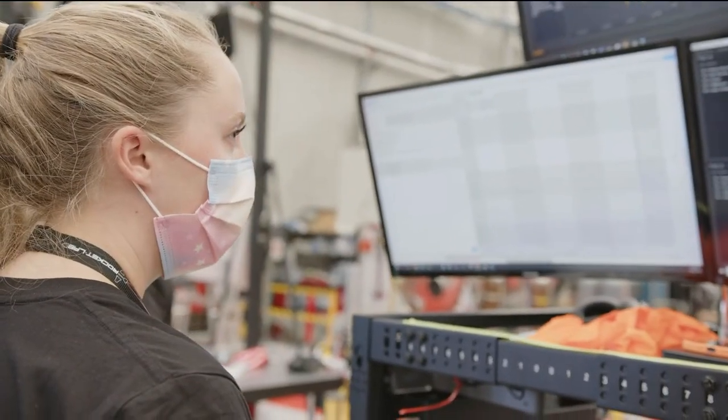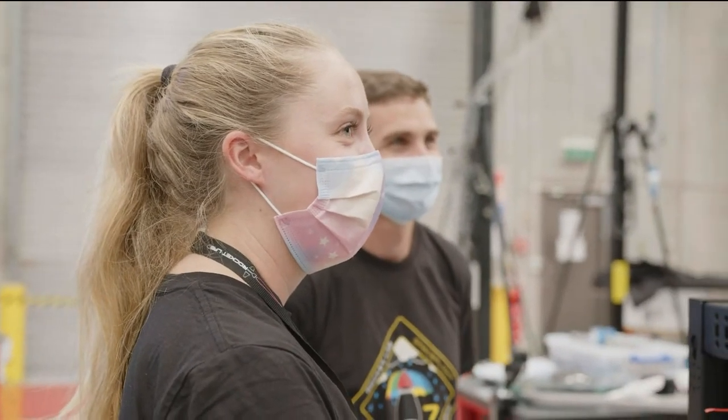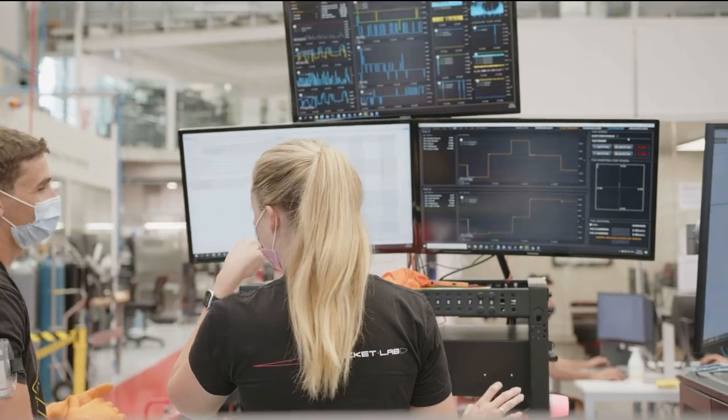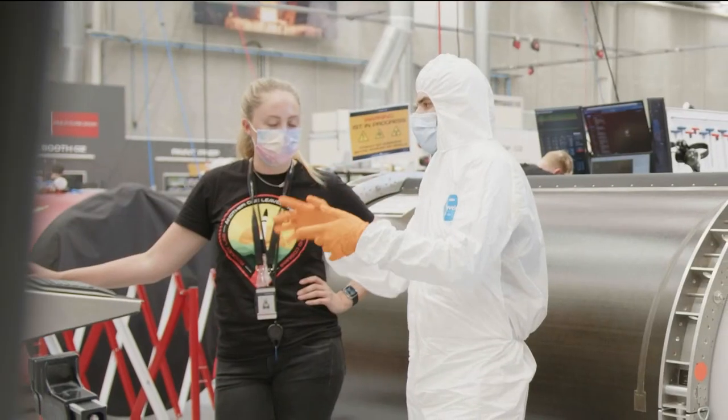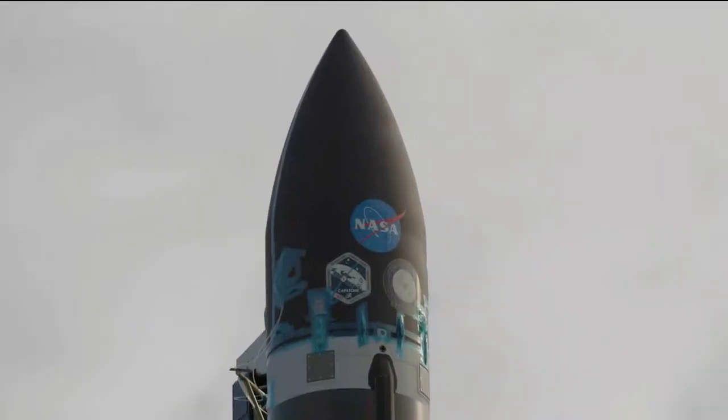I think what makes Capstone so different is that it's so complex and so much has to come together. We have insanely tight margins on mass, power, and propulsion performance so that we make it all the way to the moon. And I haven't seen a system with such strict margins before. We've gone through a lot of challenges throughout the journey, and now we've got the spacecraft down on the pad ready to go to the moon, and watching the team come together is super motivating and super exciting.